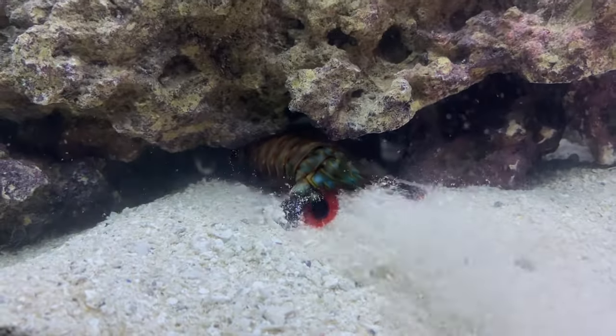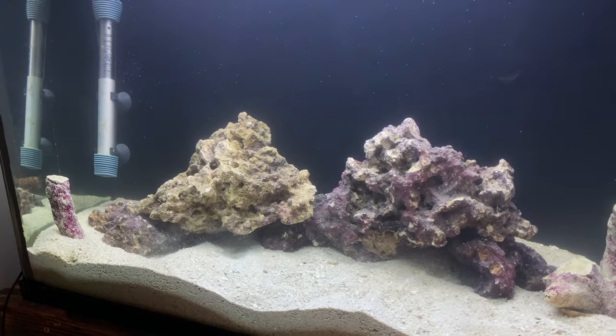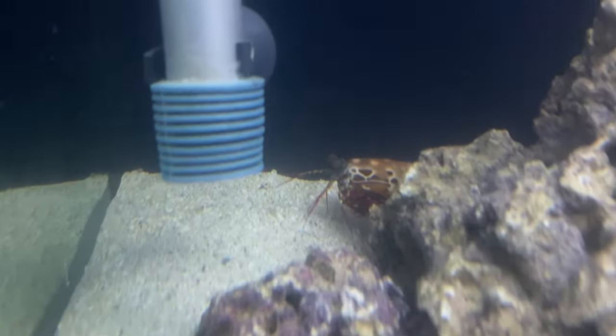There we go. Right into where I thought he would go. Yeah. All right, y'all. So we got the mantis shrimp now in this 37-gallon. We're going to run a montage for you while he's making appearances.